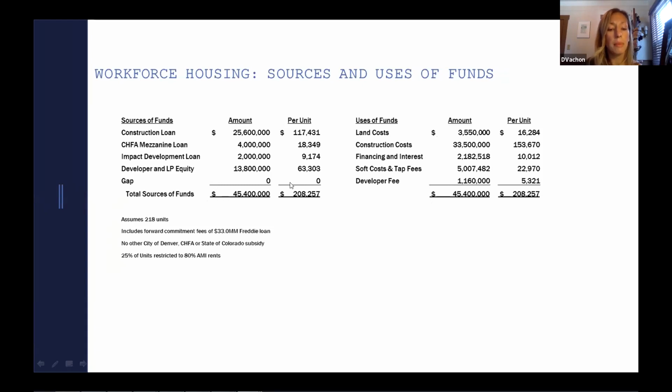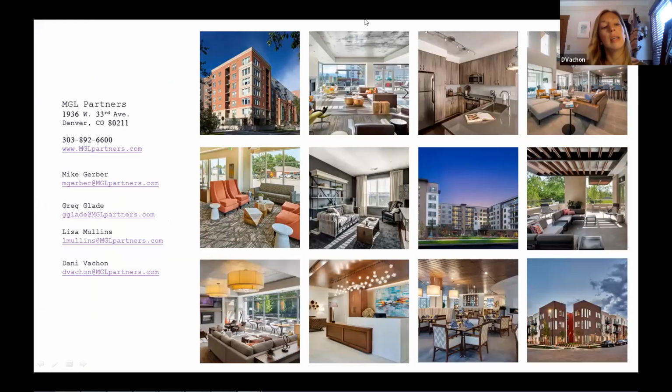So overall, MGL was able to provide a flexible, profitable, and replicable financing model for workforce housing. And that's all from me. The last page has our contact information. I'm happy to give you guys more information about this project, and I'll be around for questions.